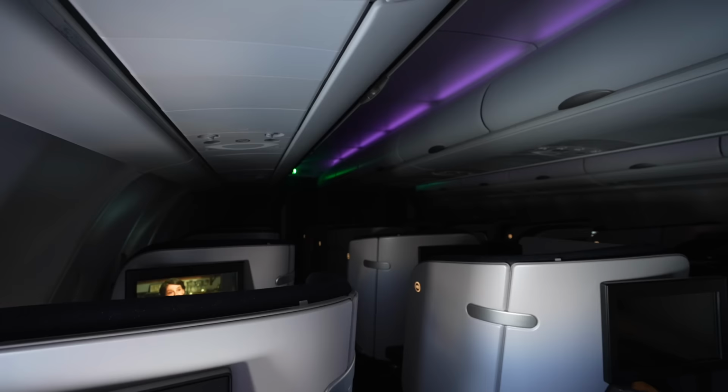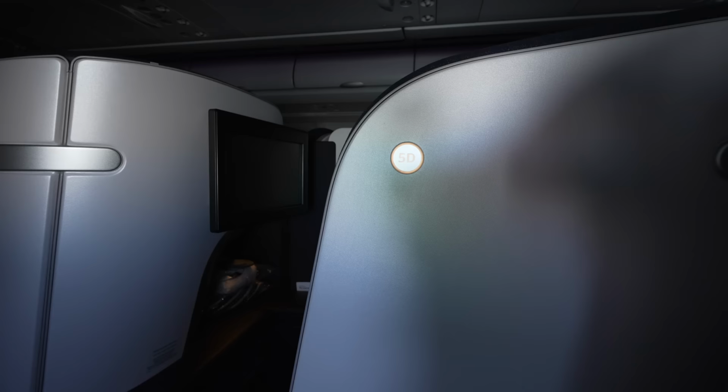This cabin is really quiet and kind of calming. Somehow the design of the cabin, the new seats, and the Finnair Business Class gives you this feeling like you have it to yourself. The only exception is on the A350, because it's so quiet in cruise. If someone's making a lot of noise, you notice it.